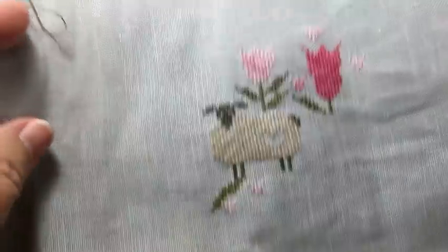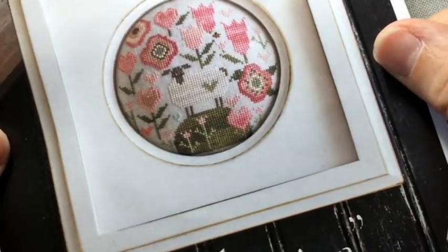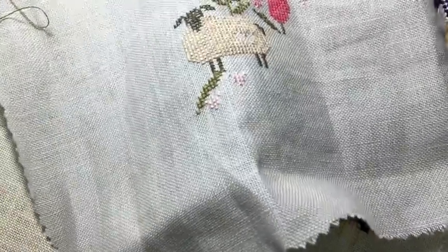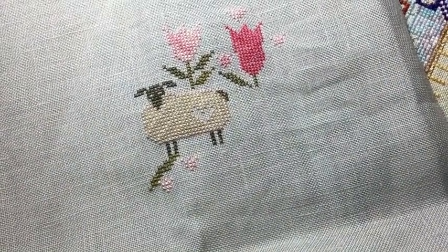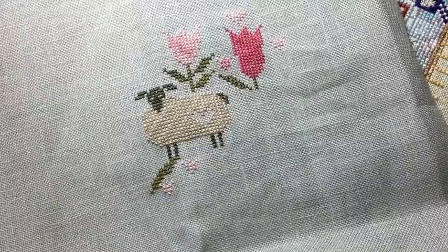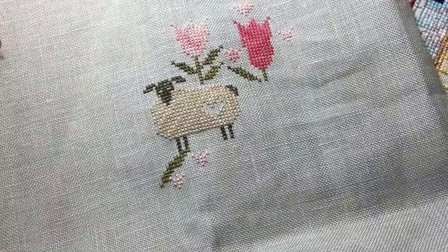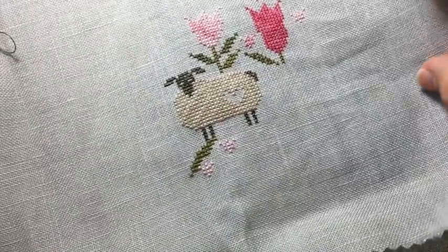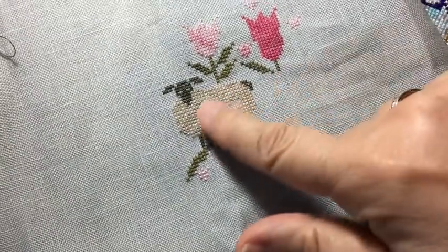Yesterday, I worked on this sweet little guy, Woolamina by Plum Street Sampler. I'm in love. Once again, I am in love. My plan yesterday had been to, as I do every day, work on this until the evening and then knit in the evening. I was supposed to wind another skein of yarn for my sweater and totally forgot because I am so in love with this little guy. So I just continued to stitch on this in the evening. So I got a nice chunk done.